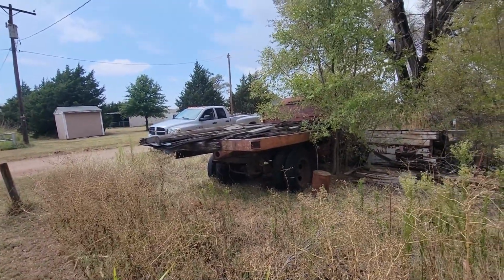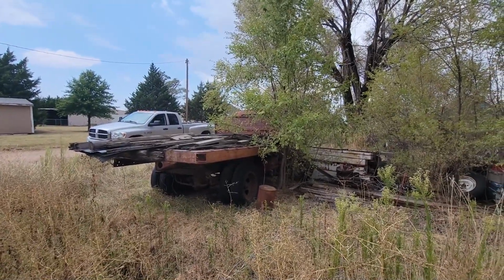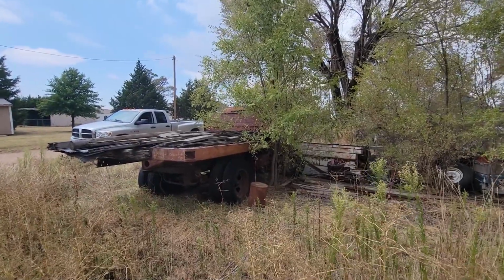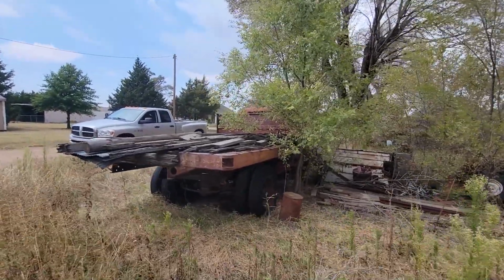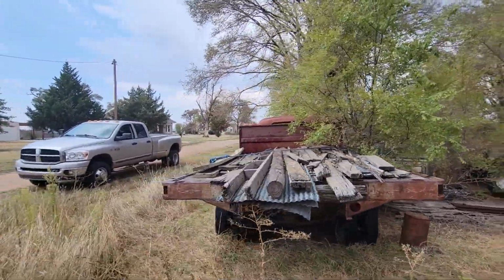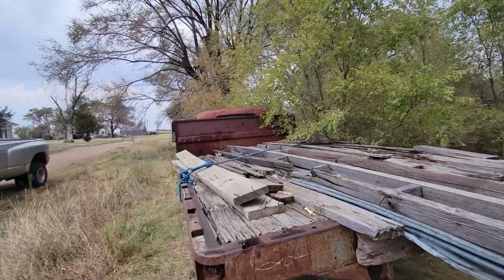The frame appears to be in good shape. It has a saddle tank. Good old style flatbed. Obviously it's going to need a new deck and probably just to be cleaned up and painted.